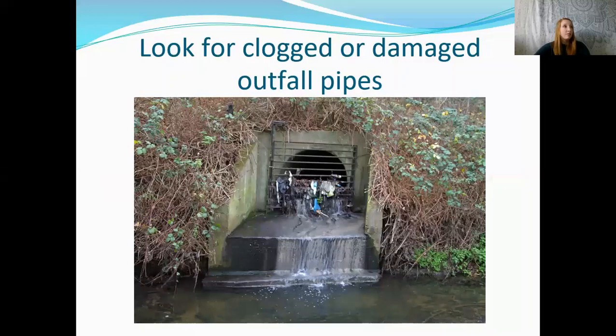Clogged or damaged outfall pipes. So you can see there that that grate is collecting some of the trash, and even though sure it might be stopping the trash from going into the stream, it is clogging up and would eventually cause some backing up and flooding issues further down the road.